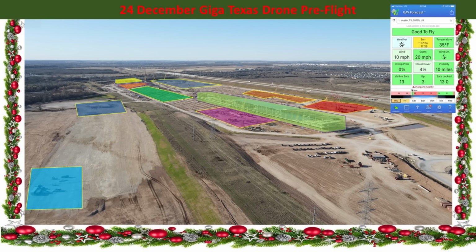So overall, these are the areas that we'll be visiting on this Christmas Eve day. And I hope that you found this overview useful.